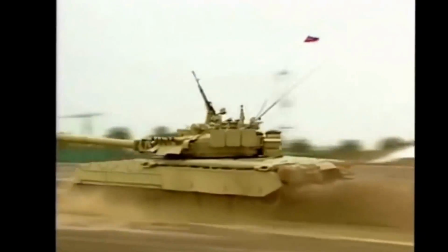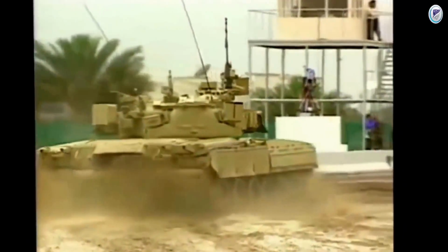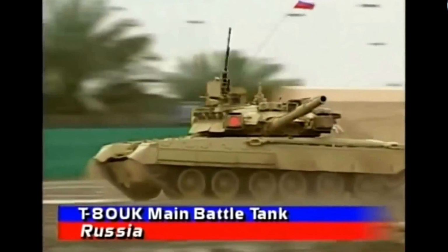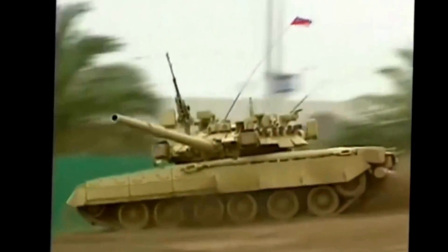Many Russian tankers and Western analysts agree that the T-80UK is the finest tank in Russian service, based on its excellent engineering, highly integrated fire controls, and most notably, the automotive performance afforded by its 1,000 horsepower turbine engine, nearly 20% more powerful than the T-90's diesel engine.